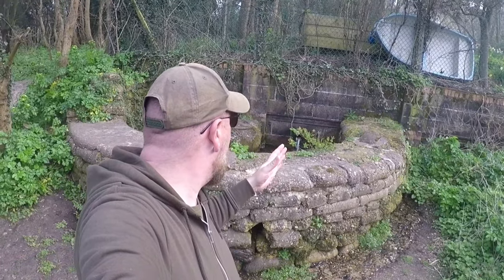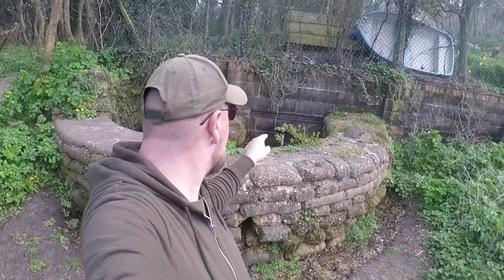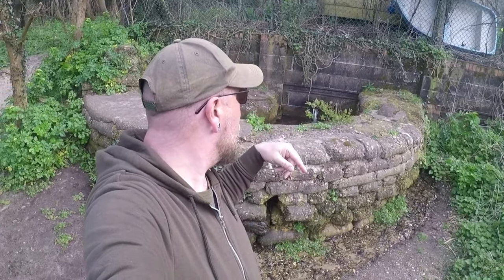Right. What we've actually come across now is an old gun emplacement, which, by the looks of it, natural water's going into it. It's a bit weird. But what I'm going to do is a scan, and here's some information for it from Emma.